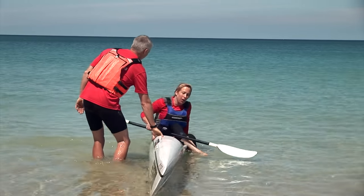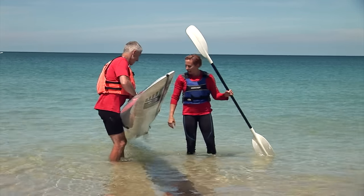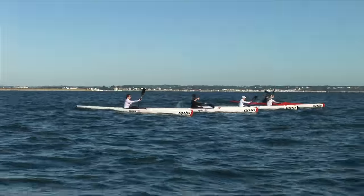If you love the beach life and you want something a bit more racy than a paddleboard or a sit on top, then an ocean ski could very well be the boat for you. Well, you know what they say, where there's a swell, there's a way. Or should that be a ski?